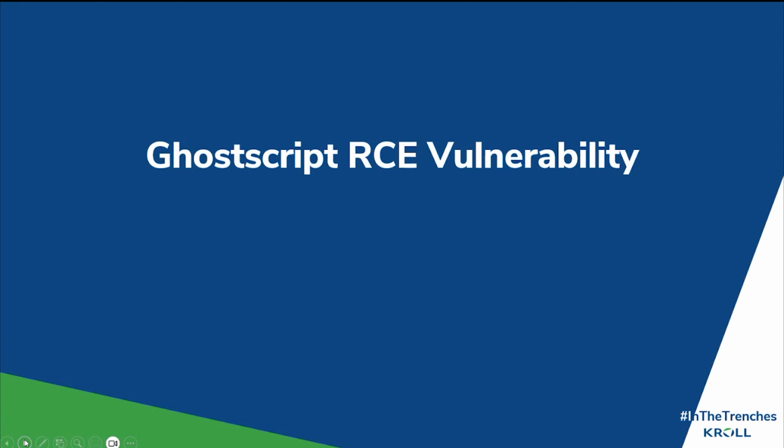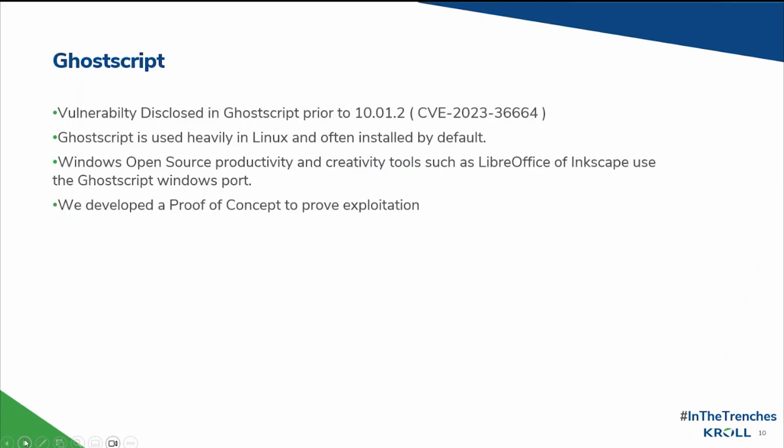Dave, over to you. On the 26th of June 2023, a vulnerability was disclosed in GhostScript with a CVSS score of 9.8. CVE-2023-3664 is described as a flaw that occurs due to mishandled permissions validation for pipe devices.